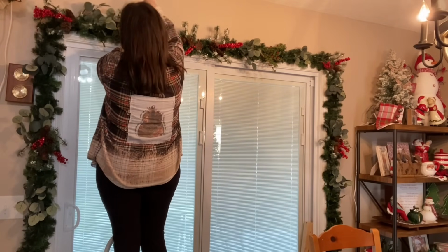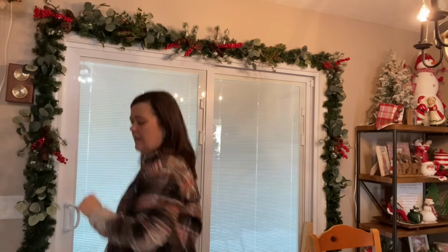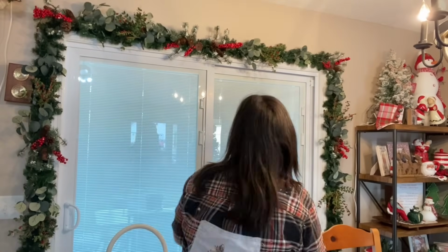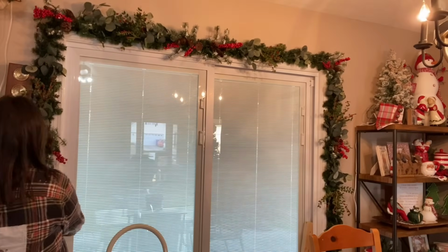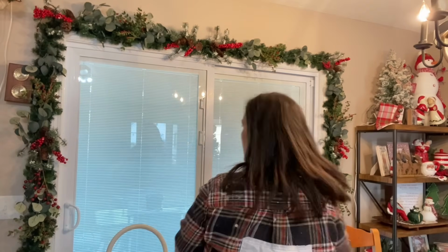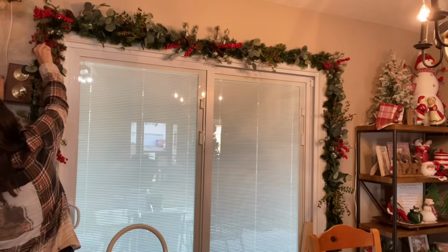I will say that the little red berries that I add in just a few minutes make all the difference. Everything looked pretty and fine, but when you add those berries in, it just elevated it to another level and made all the difference in the world.